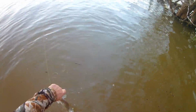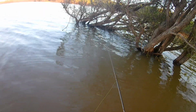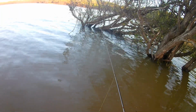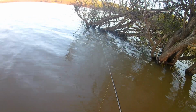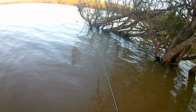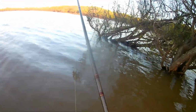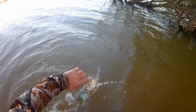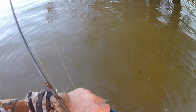If that was a fish or a limb, I guess we'll find out here in a minute. It was a fish. Little old bitty male. Whoa, baby. Best fish of the day yesterday right there. It's gonna be hard to beat that, and we done caught this morning.